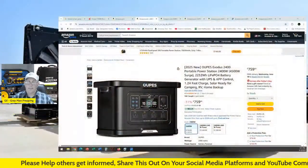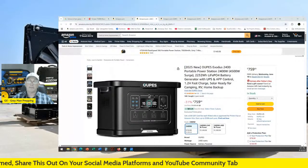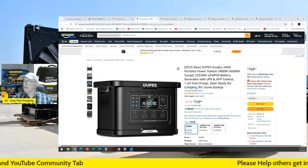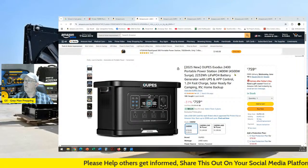So this is on Amazon. Amazon prices are pretty comparable with this company's own website. So this here is a 2400 watt with a 4500 watt surge.